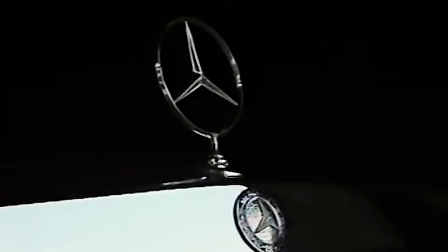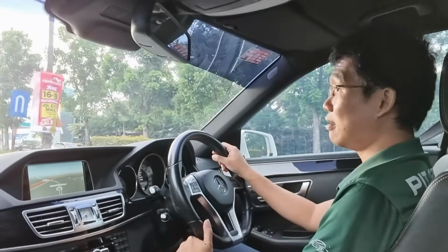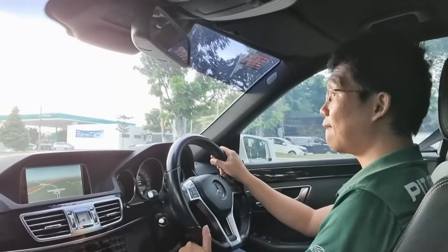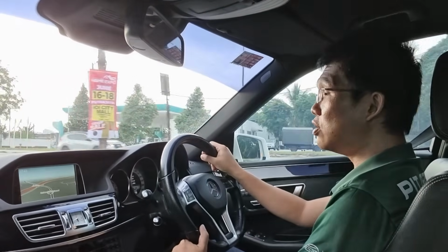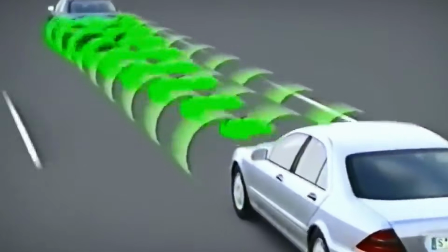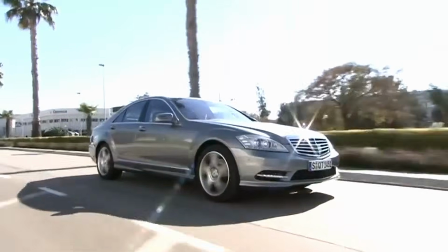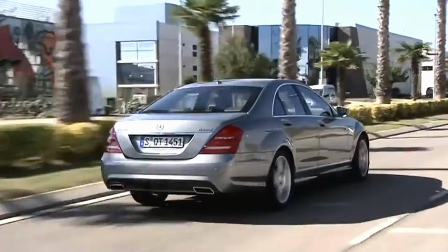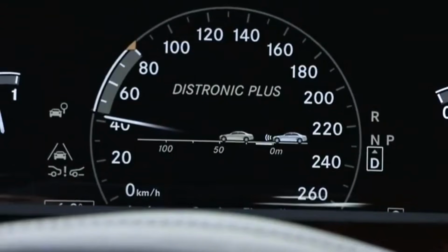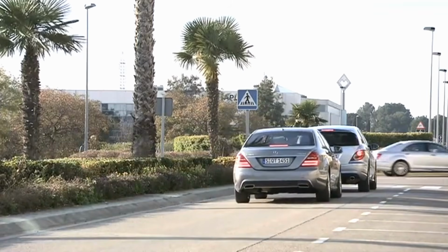Because you see, ABS, for example, was first brought to market by Mercedes-Benz in the W126 S-Class. And they repeated that feat in 1999 by being the first to introduce radar-based adaptive cruise control, once again in the S-Class, but of course in the W220 S-Class. Then later on, with the 221 S-Class, they went one step further with Distronic Plus that has the capability of bringing the car to a complete stop.